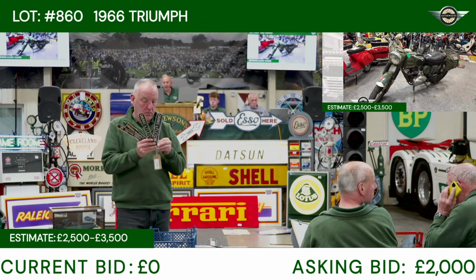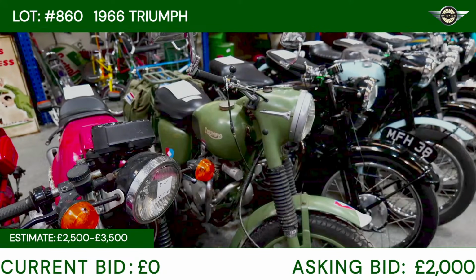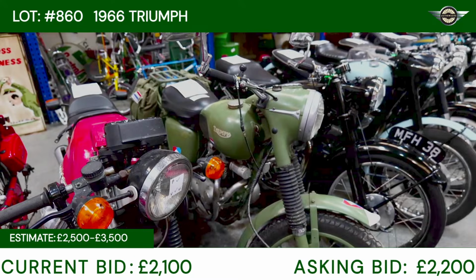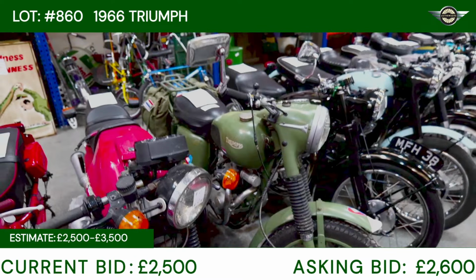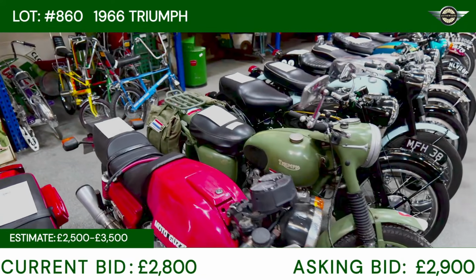At 860 is the Triumph. Here we are. Nice machine that. I like them in a bit different colours. I like them that. There we are. We have got a number of bids here, Will. We've got 2,100, 2,200, 2,300, 2,400, and I've got 2,500 flashing on that screen there. 2,500, 2,600, 2,700 and sold.